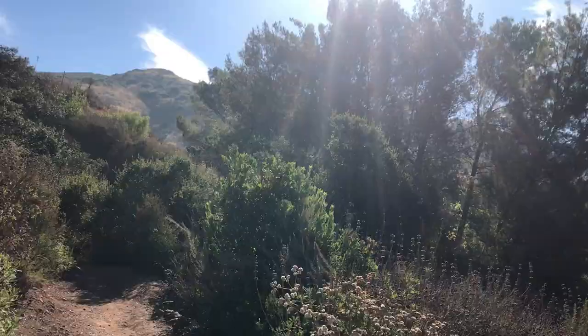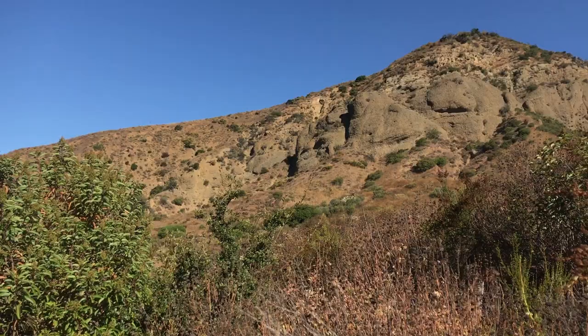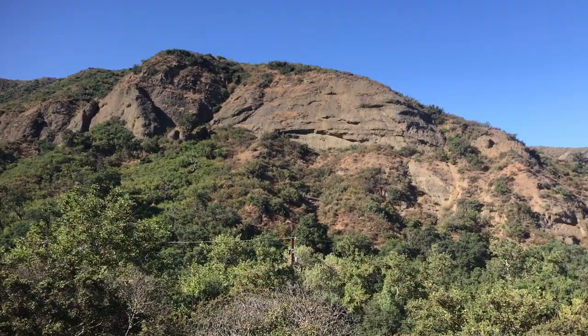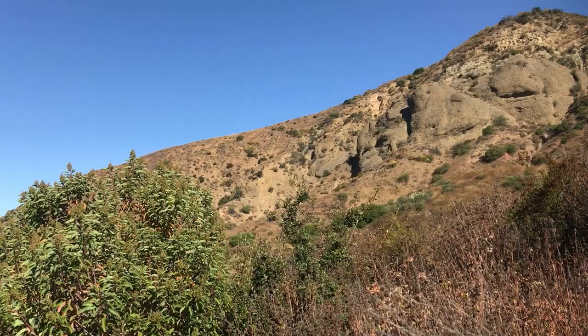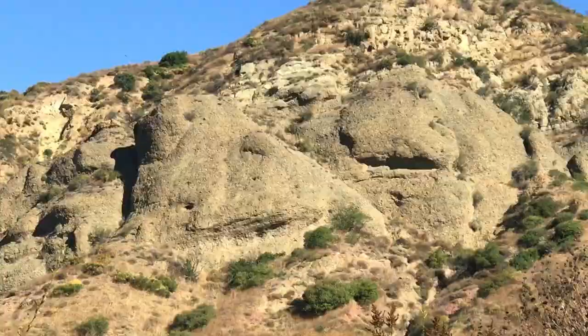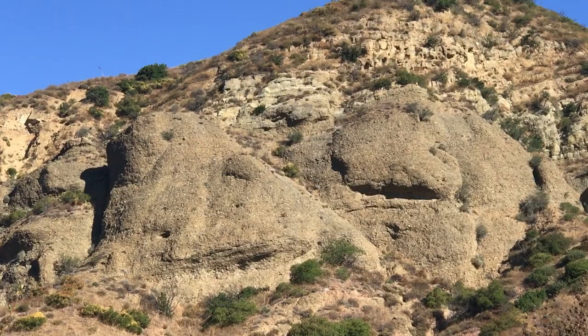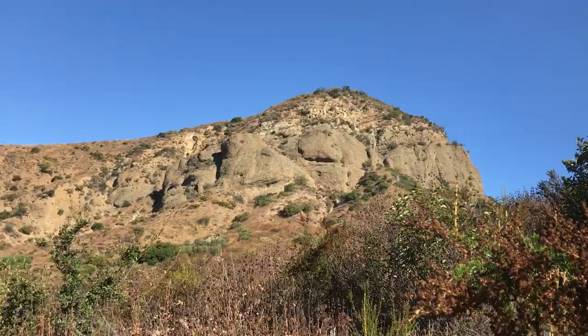So this is our first open view of this area. You can see that we are indeed inside of a canyon. You see the rocks up there, and the surrounding geology looks like sediment deposits. Millions and millions of years ago, this was probably all under ocean water. That looks like sediment deposits, probably from a landslide or flooding or something like that, because I can see coarse material, fine material and everything. I'm not a geologist, but I'm taking a guess here.